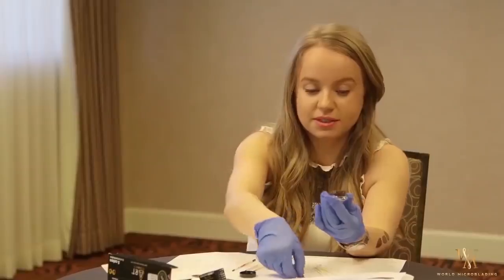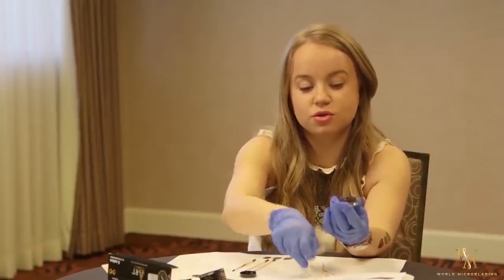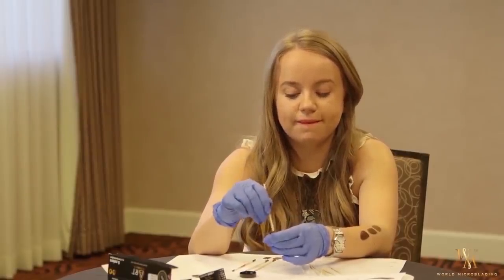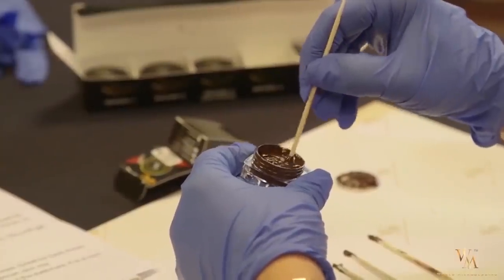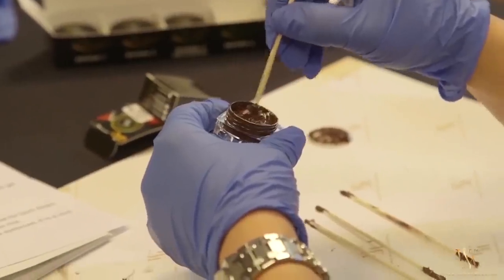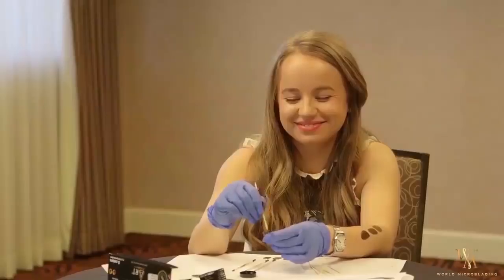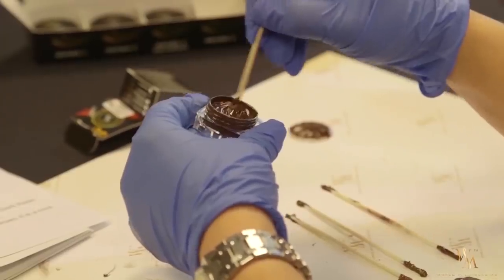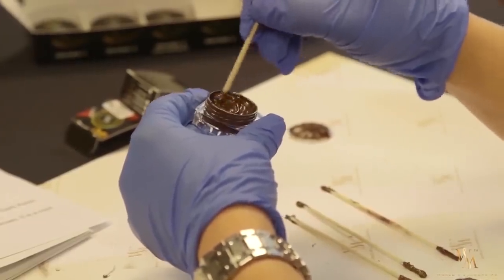Let's see how it looks on my skin. It's going to be very dark for me, so you don't really want to use this color for me. But it's going to be great for J-Lo. You want to mix it well.